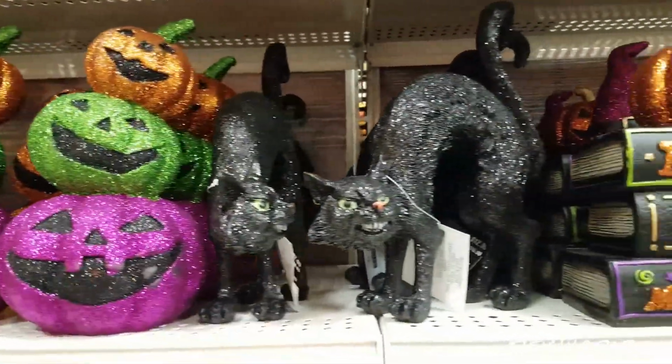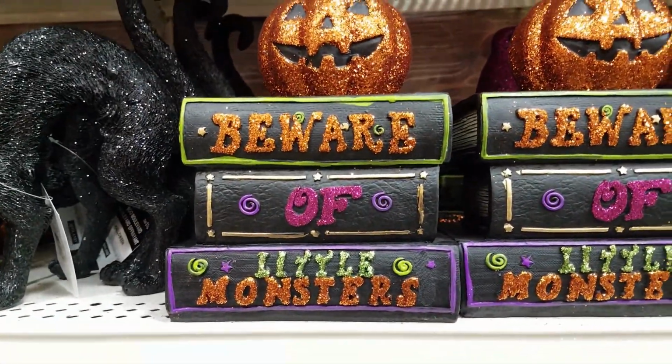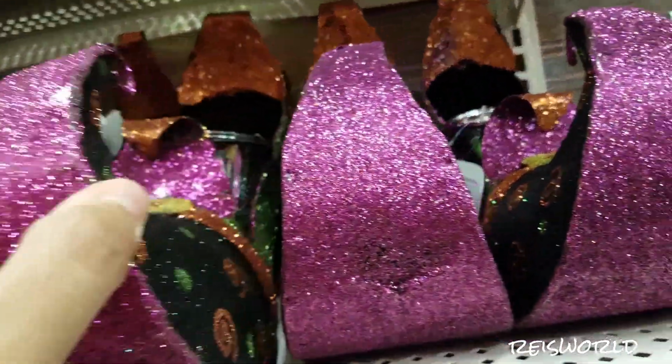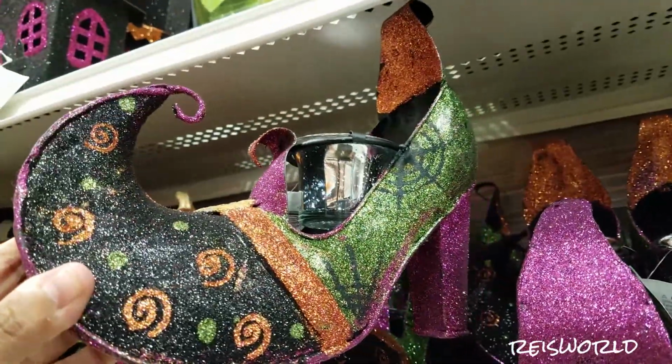Oh, that little book things. I need that for my bookshelf. Beware of little monsters. You want that for your bookshelf? Yeah. That's funny. You could put next like this little boot or something. It's a witch, like a witch boot.